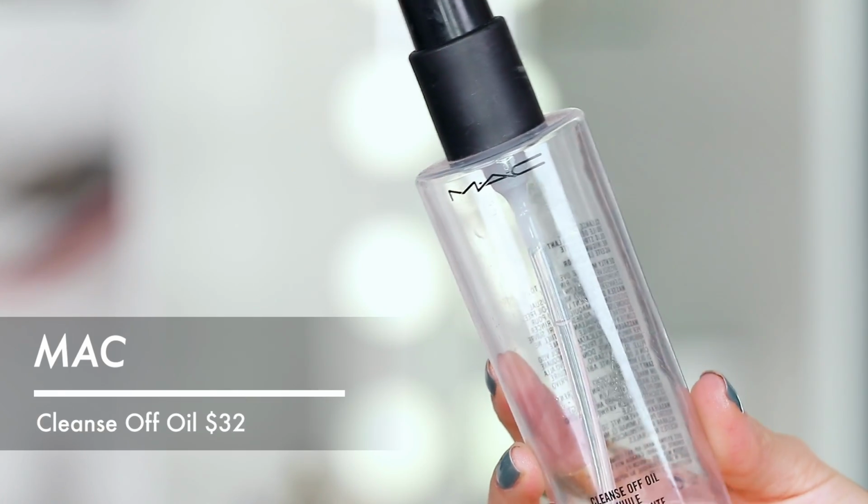Cleanse Off oil from MAC. I kept this in the studio bathroom for removing intense makeup days. And I'm finally out of it. I don't know that I'll get another one, but this is a really, really good deep cleanse for the skin that does not aggravate, strip, or make you break out. It's a very, very good cleansing oil. I do love it so much.